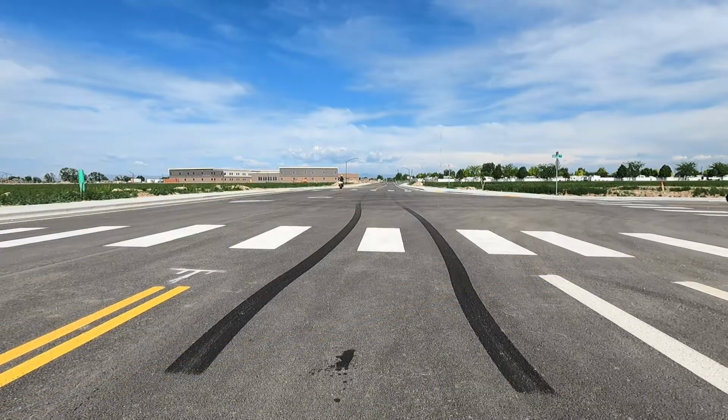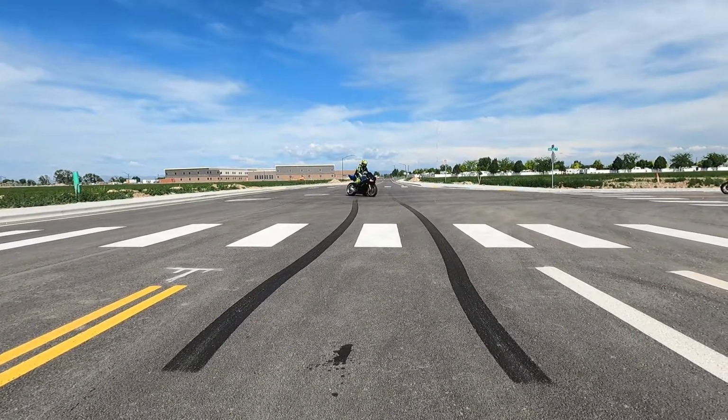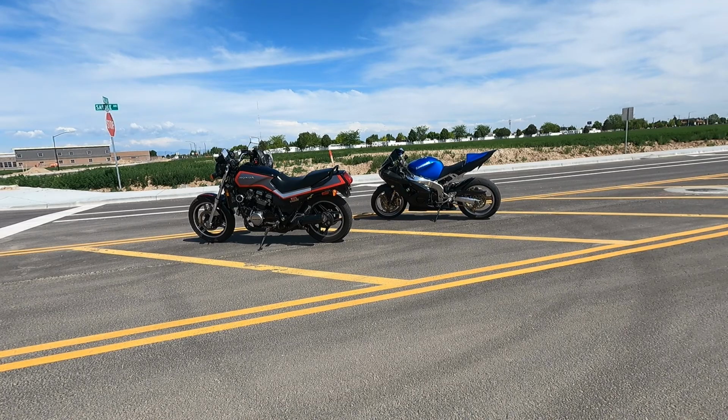The Kawasaki Ninja ZX-6R is a 600 class sport bike. It was introduced in 1995 and is still being produced today.